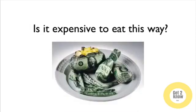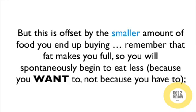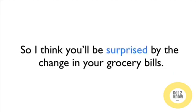Is it expensive to eat this way? Surprisingly, no. It's true that some of the ingredients I recommend cost more than cheap manufactured goods that flood the aisles of our supermarkets, but this is offset by the smaller amount of food you end up buying. Remember that fat makes you full, so you will spontaneously begin to eat less because you want to, not because you have to. Plus, by reducing the amount of packaged manufactured food, you'll end up saving money. So I think you'll be surprised by the change in your grocery bill.